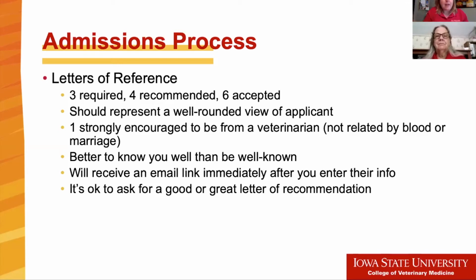Kathy and I do recommend 4, mostly because it gives you a little cushion. For example, people get busy, people miss deadlines. It's not awesome that a professional reference would do that to you, but it happens. People get sick, people's computers crash. There are all sorts of reasons why people can't get a letter of recommendation in on time. If you request 3 letters of recommendation and 1 person misses that deadline, your application is technically incomplete.